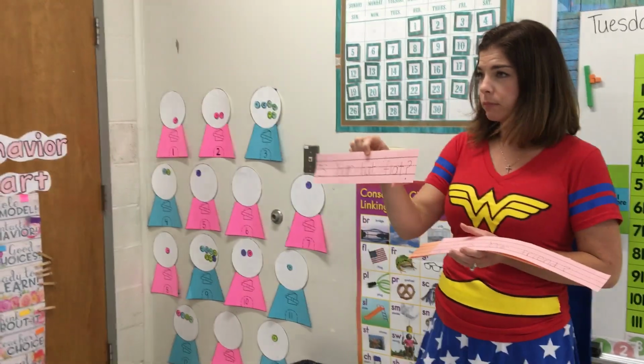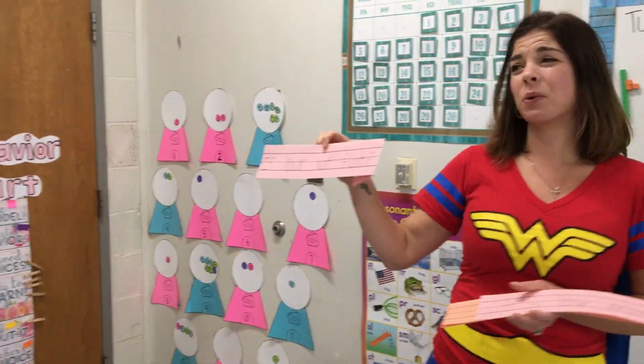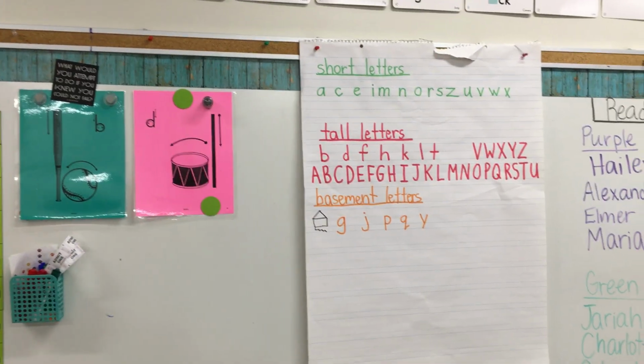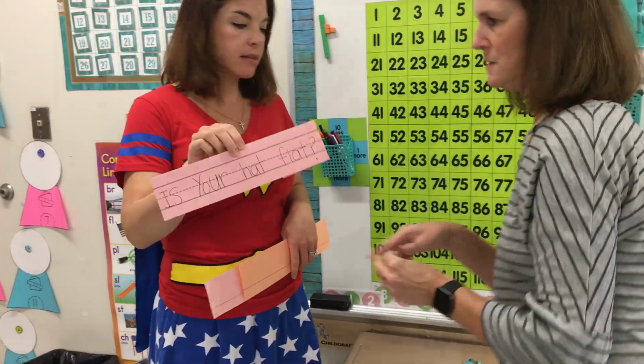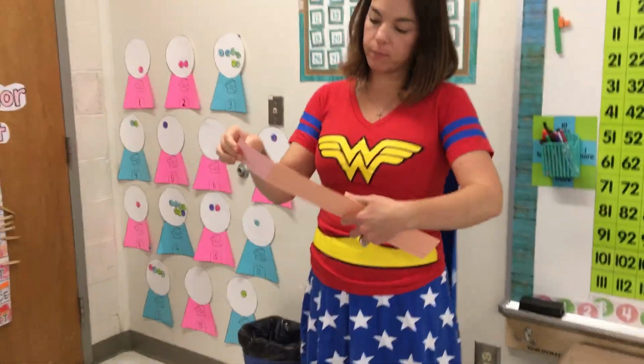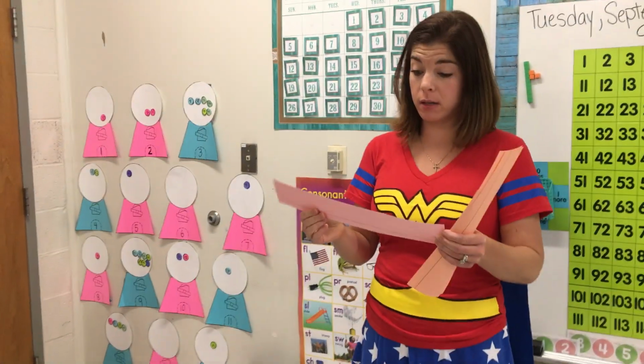What about that Y? Are both of them supposed to start with a capital? Let's look over here. The Y is a basement letter, and it looks more like a capital letter. So, is your hat flat? It's not pretty, but it rhymes. It does rhyme. Rhyming words.